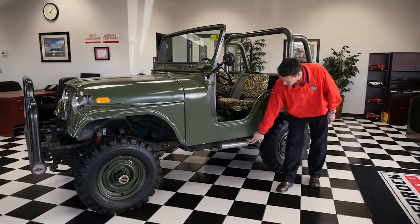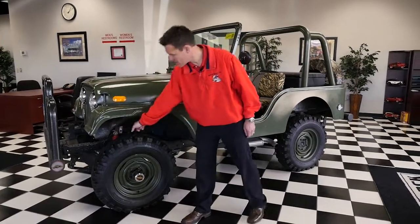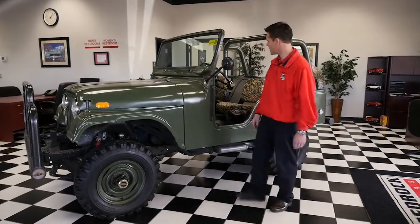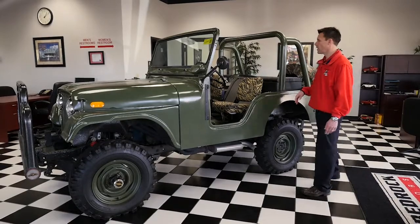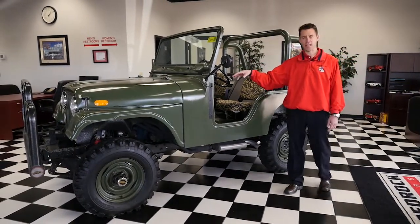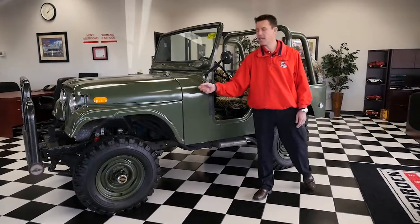He's got a ton of custom stuff, custom exhaust. These tires look brand new. Underneath, it's got an all-new suspension system. This whole brush guard on the front is custom. And I couldn't even see the seats, they're camouflage, but here they are. 4,000 miles on it. He put a Buick V6 in it. This is a one-of-a-kind custom, and this is a fiberglass body.